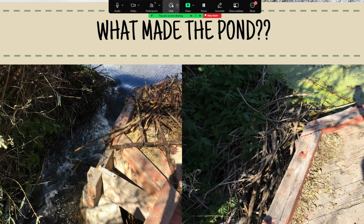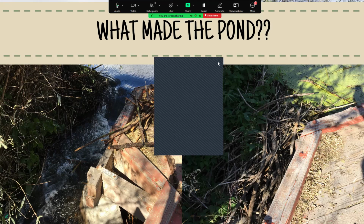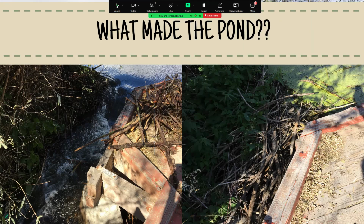Great. So I'm seeing a lot of answers for beaver, as well as some larger fish. So the correct answer is our beaver, our North American beaver. A lot of us got that right. Awesome work. So our North American beaver did create this pond. As you can kind of see here, before on the left picture is where you would see that water exiting the pond. That's what it looks like when we periodically do pull these dams. And then on the right is not even a day later.